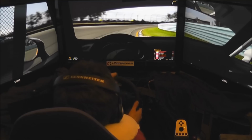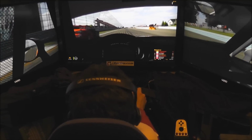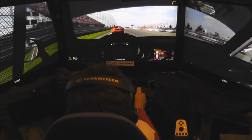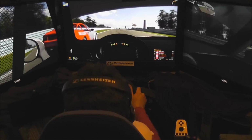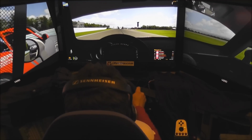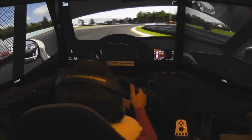Alright, so I went a little bit wide there, and Gary was on my left, so he gets ahead of me again. And I don't remember exactly which lap we're on, but it looks like it's about 29 or so. And again, coming up on the straight, there's a Mustang behind us. He settles in behind Gary.